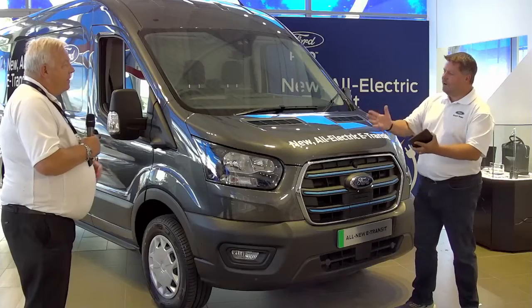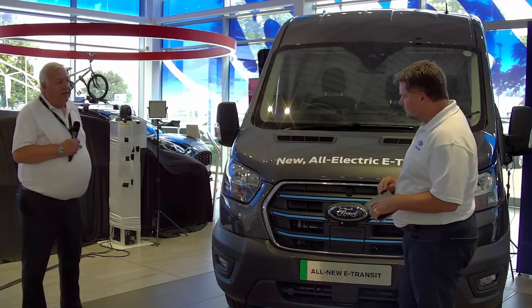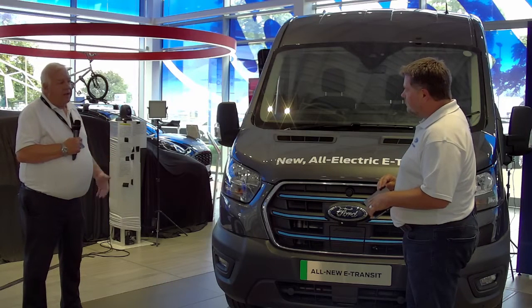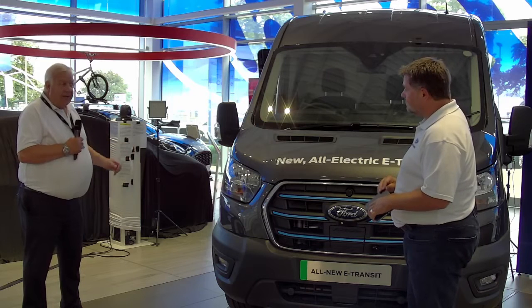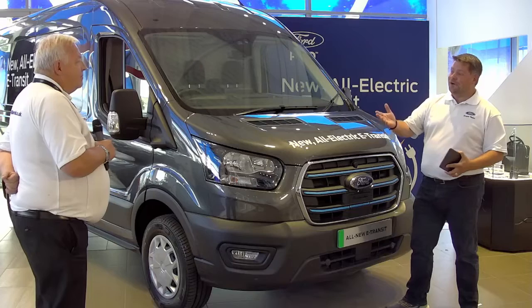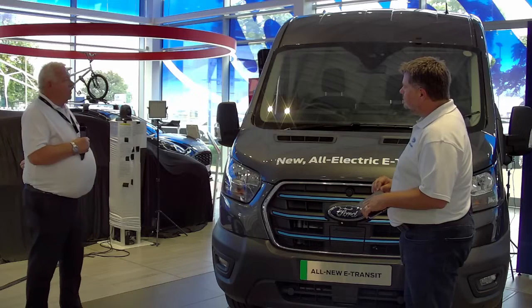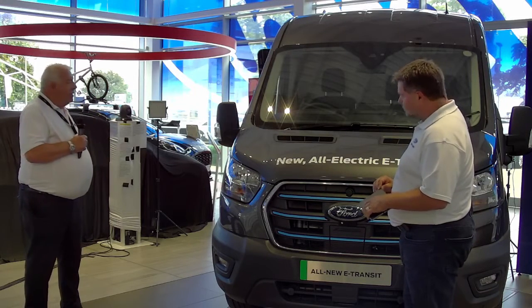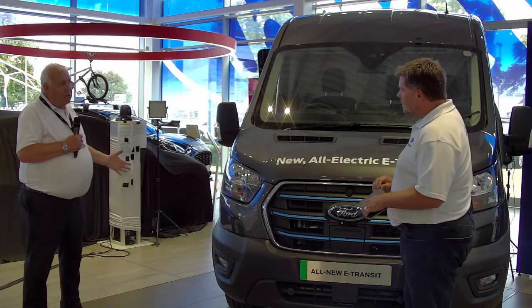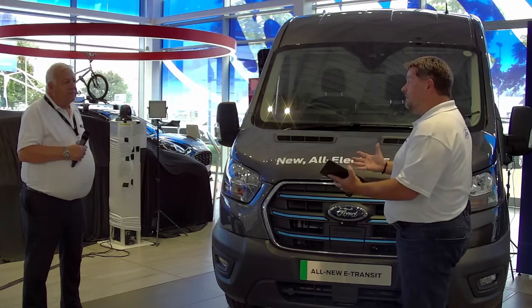And what's your first impression of it? What's got you excited? First impressions were, it just looks like a Transit van. You get inside the van though, and you notice it's got a nice modern Sync 4 screen, no gear lever, and only 2 pedals. They're all automatic. Nice and easy. I was with you when you had your first drive, not that long ago. What were the bits that stood out for you? The tech inside the vehicle. The fact it was just like a Transit, and when you drove it, surprisingly very quiet, and a lot of power on takeoff. Well, that's part of the beauty of an electric vehicle, that instant torque.